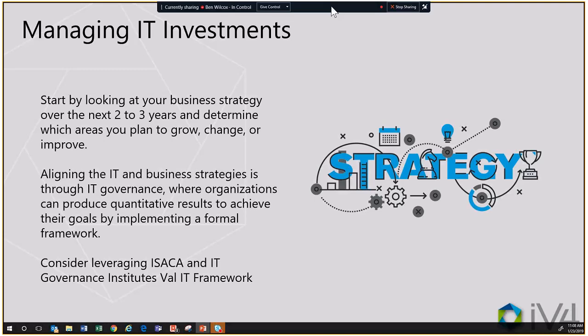Start by looking at your business strategy over the next 2 to 3 years, making certain that you understand where areas for planned growth, change, or improvements exist. And that will help simplify the IT strategy and decision-making process and make it easier to identify what new technologies and upgrades are going to be the best fit for the organization. So we want to tie back everything to business objectives. And let me give you an example of the process we use as a consulting team when we work with organizations in building out an IT strategy plan.